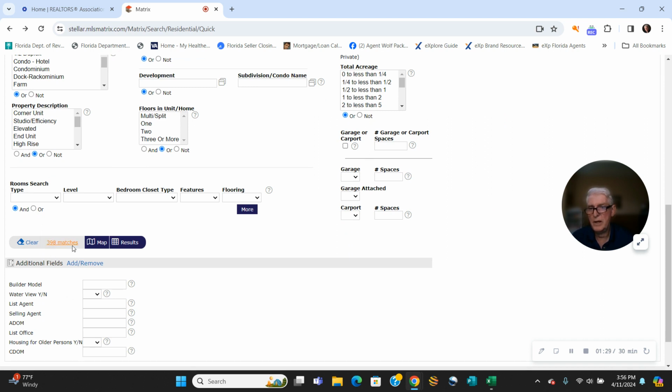And now we go down here. We see we've got 398 matches. So there's currently 398 properties, say 400, that are actively listed on the MLS. Now remember, there's probably at least 600 properties that are listed in properties of the villages. So I'm sure we have at least 1,000 properties for sale right now in the villages. You can come on down and buy them.